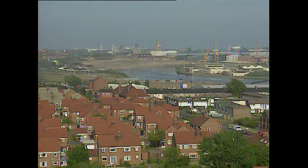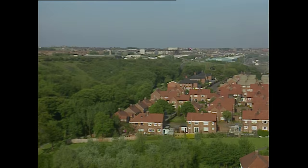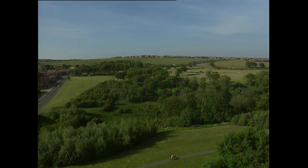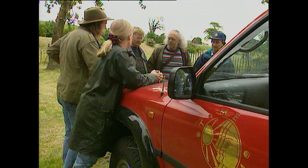The Hylton Dean area is about 4 miles from the centre of Sunderland and within a stone's throw of the River Wear. It's more or less in the middle of 9 communities, which will hopefully all benefit from the improvements made here as part of the government's City Challenge scheme. It's easy to see why it's so important to them. It's the only green area for miles around.